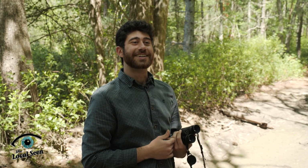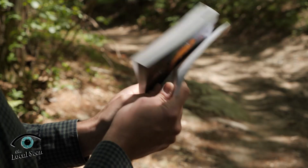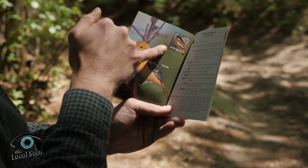So while we were walking here, we saw a bright orange and black bird fly over. I knew that as the Baltimore Oriole. The Baltimore Oriole gives out a really sing-songy, whistly, chattery song.